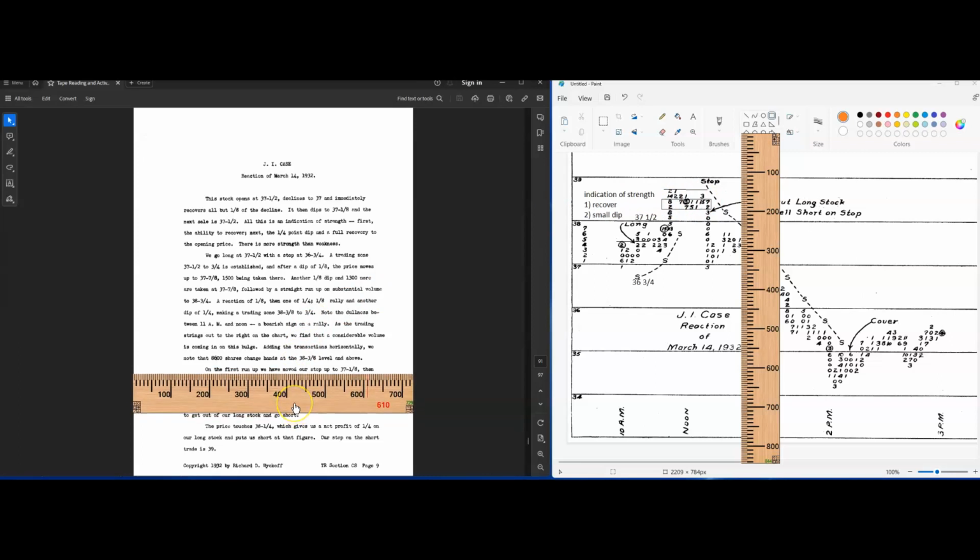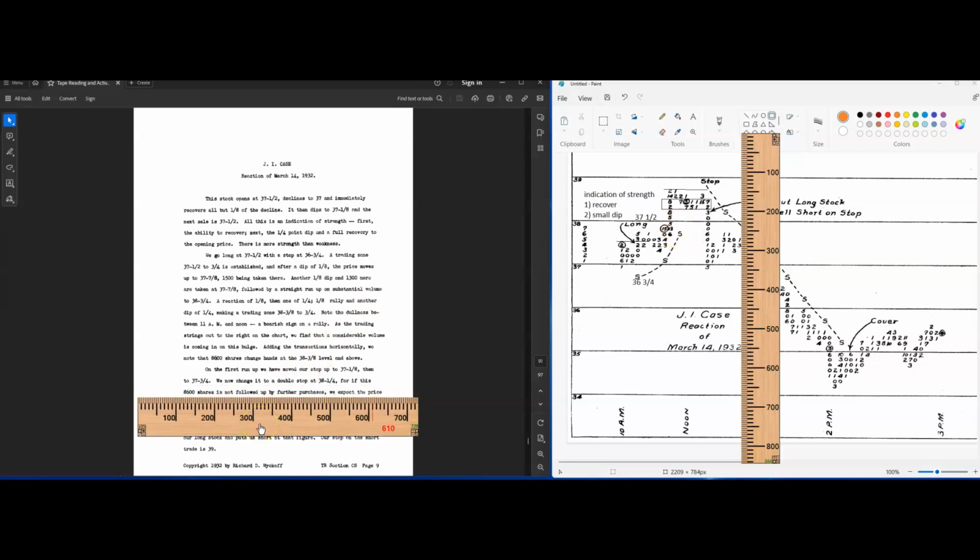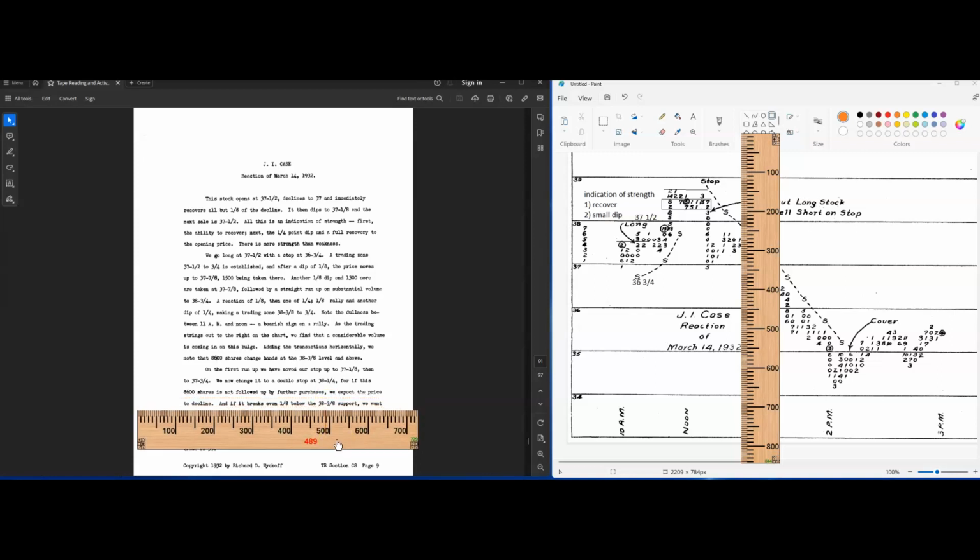And above. On the first run up, we have moved our stop up, and then to 37 3/4. So he's just moving his stop here, and here, right? And now we change it to a double stop. If this 8,600 shares is not followed by further purchases, we expect the price to decline. And if it breaks even 1/8 below the 38 3/8 support, we want to get out of the long and go short.